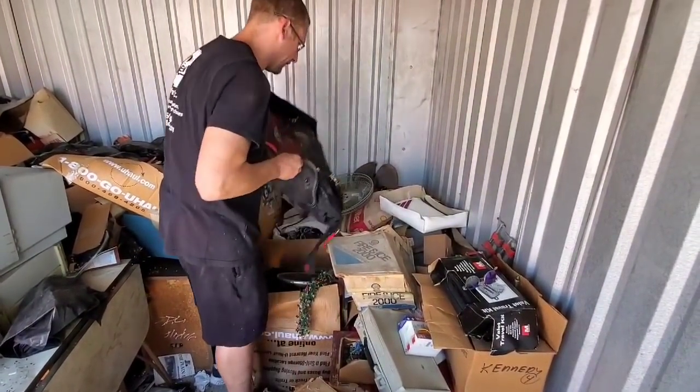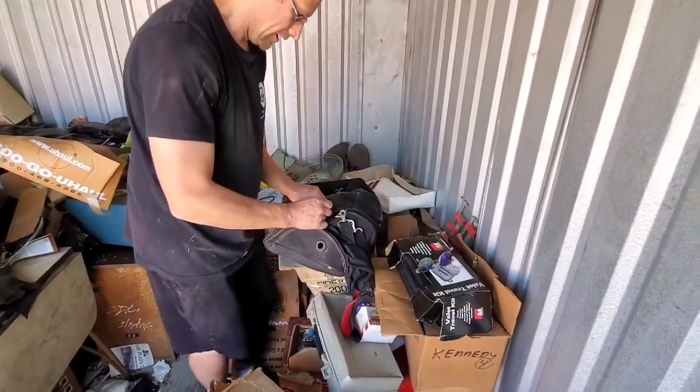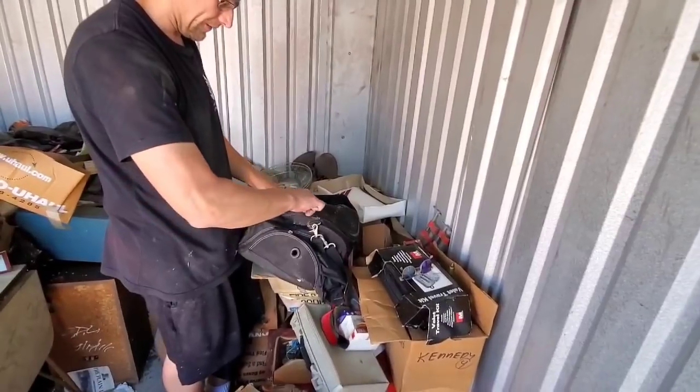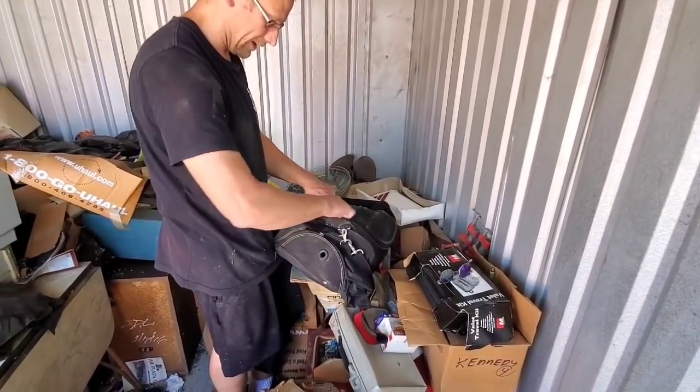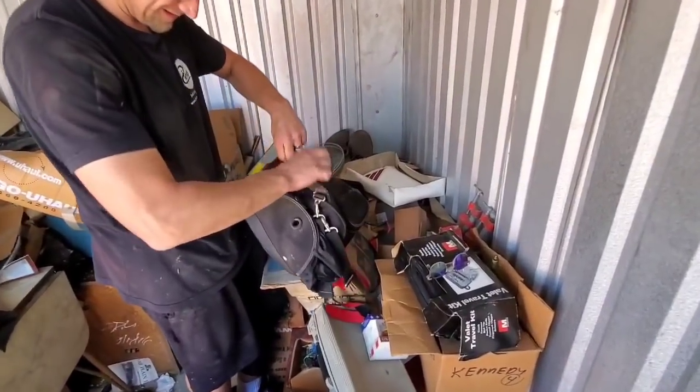So who knows what else we're going to find in this unit. I'm liking this corner. I remember I was looking in here originally, and I'm like, man, I got to go to the other corner. Now I'm back over here, and I'm like, I'm with you, Tim. I'm liking it. I see. Was that a propeller back there?